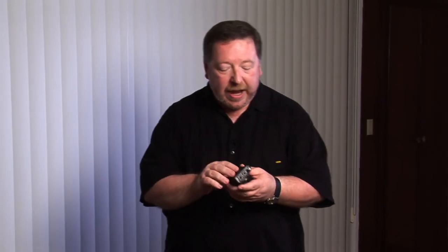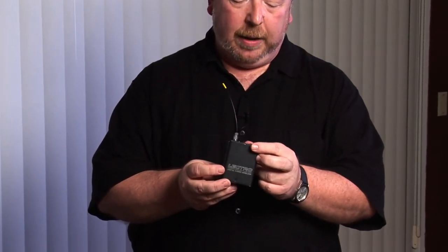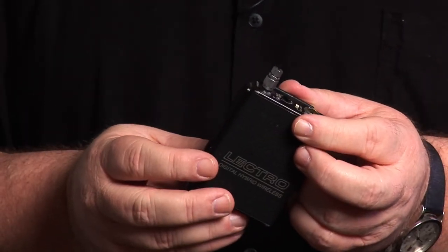Let's look at the transmitter now. This is an Electrosonics UM400A transmitter. It's a 100 milliwatt transmitter power. In comparison, your standard wireless is usually between 30 and 50 milliwatts.